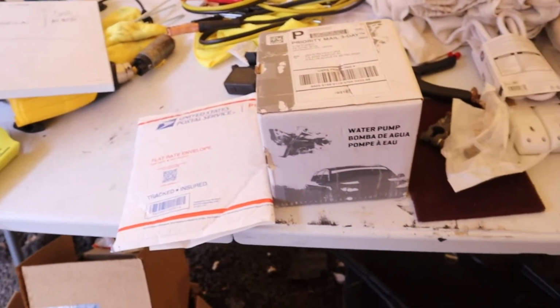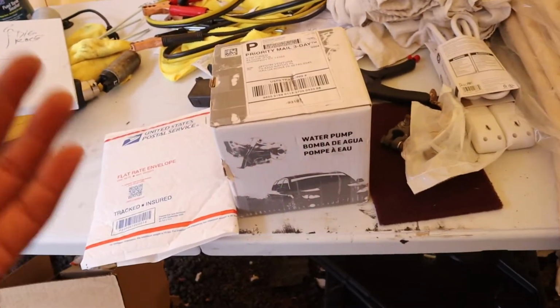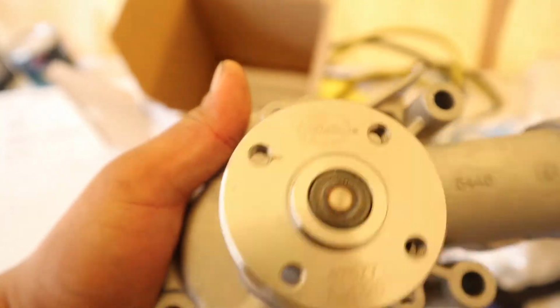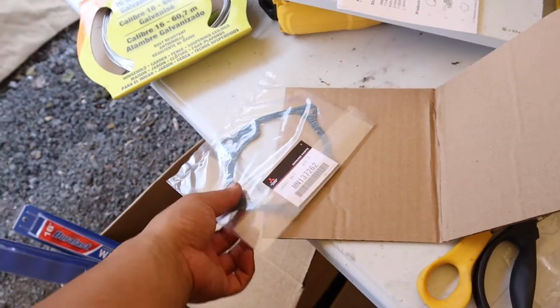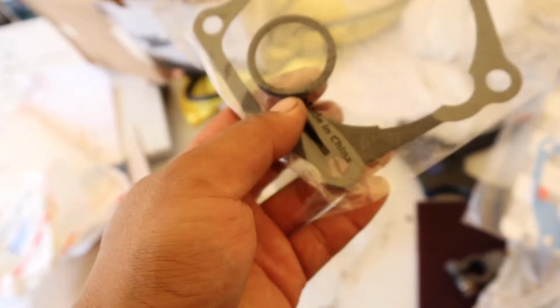Let's go ahead and open up the packages, inspect the parts, make sure everything is good to go, and make sure that there isn't anything defective on it. So let's open it up and check it out. Oh, never mind. We get the OEM gasket. Sick. The Fel-Pro gasket was inside the Gates water pump box, and they do come with a Gates gasket and an O-ring, but being that this gasket is kind of like paper, I don't think it's gonna hold.